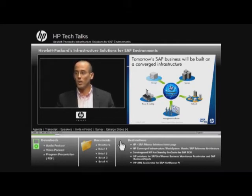And because SAP is already very much business-driven, but in the future even more, this converged infrastructure from HP really plays into this direction. It's not only about virtualization or consolidation in general, it's about taking everything that includes storage, servers, power and cooling, which is very important, networks, and management software, to get rid of this IT sprawl we have today.